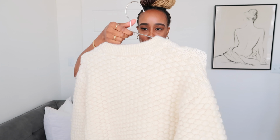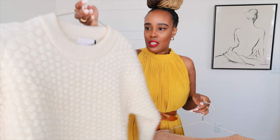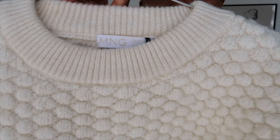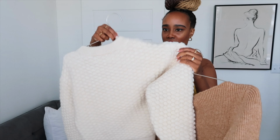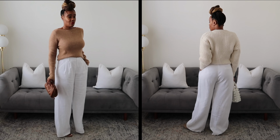And then I also picked up this chunky sweater in this almost a crew color. This is very thick, this is heavy. I got this in a size medium. And I just love the details. Look at that. Perfect for the fall time as it gets a little chilly. These are definitely a must have. Let's move on to the next.